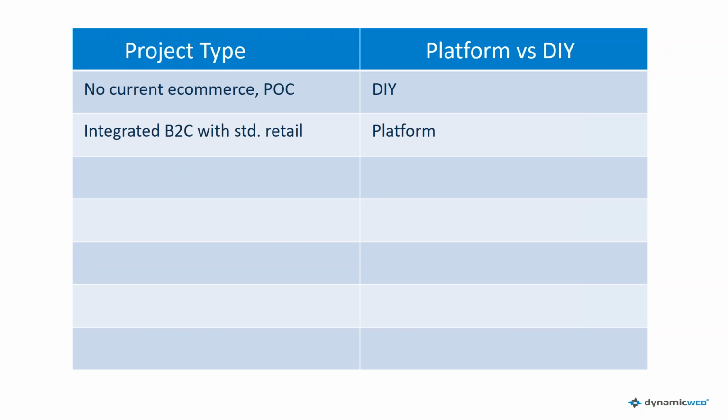Let's say here, integrated B2C with standard retail. So what that is, it's integrated to their ERP, so let's say AX, and it's going to be a B2C site. So B2Cs in the retail realm, they want to have, let's say, gift cards. They want to have loyalty points. They want to have abandoned email cart reminders.